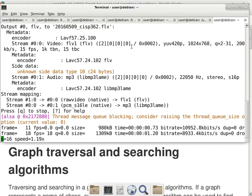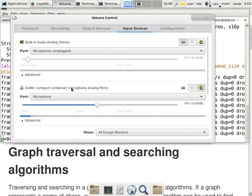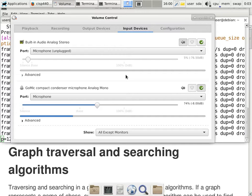Test. Okay, that works. Works the first time. All right, so this is all good. Oh, several things. I know.